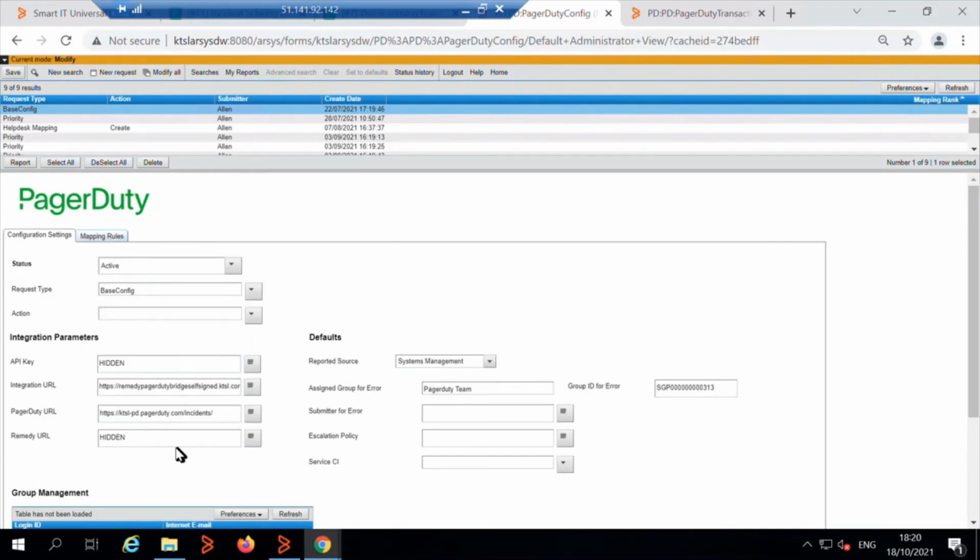Within the config form, you've also got some other options. You can set the reported source for an inbound ticket. You can assign a group. So if an error occurs within the integration, you can create a ticket to a team within Remedy in order to go and look at why the integration may have failed or any problems that happen. So that's all tracked. On the PagerDuty side as well, we will log any error and an inbound call to the PagerDuty note. So it's really clear if there's been a problem with the integration tool.